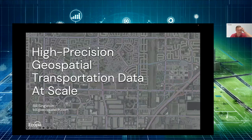Can everybody see my screen? Looks good. Got it. Perfect. Thank you so much.